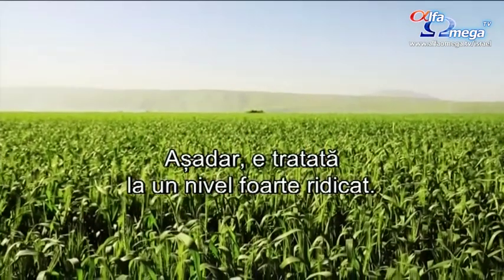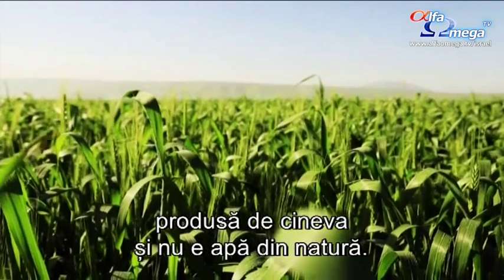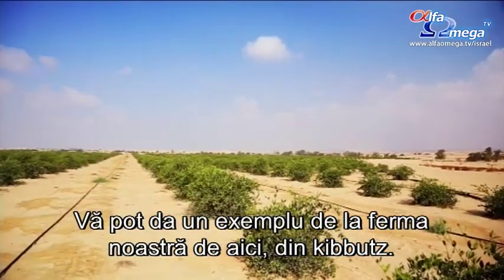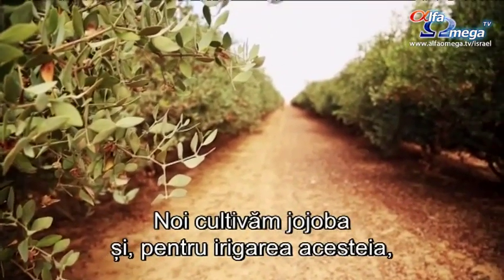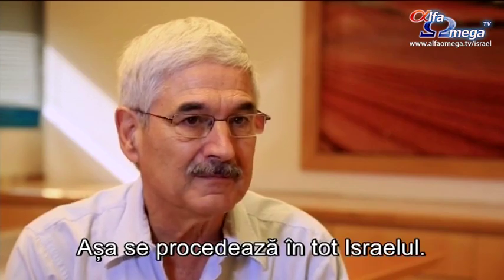Today, 60% of the water that is irrigating fields in Israel is produced water and not natural water. And I'll give you an example of our farm here on the kibbutz. We grow jojoba, and we use only sewage water, only treated wastewater to irrigate our jojoba. And this is done all over Israel.